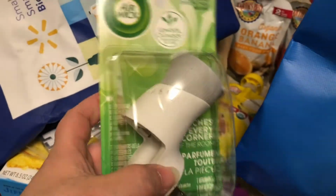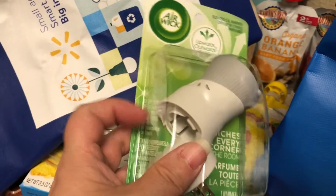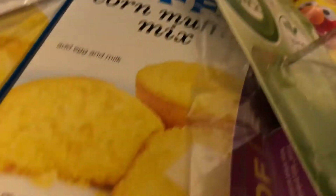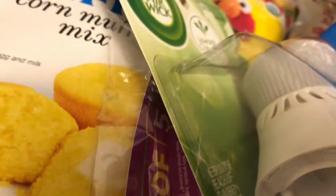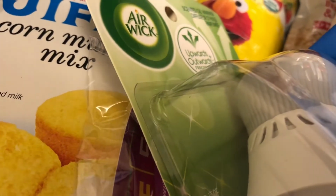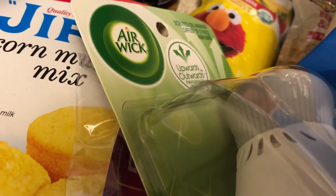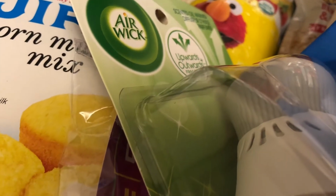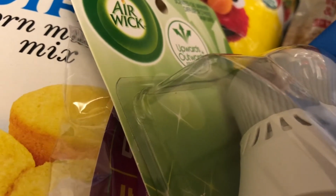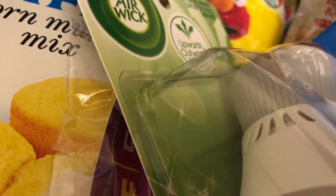And then I got a little Airwick wall fragrance plug-in. Ooh, nice. What is this? Trying to see what it says. Hydration multiplier. I think it's something for your hair. I got that. Looks like I got some. Let's see.